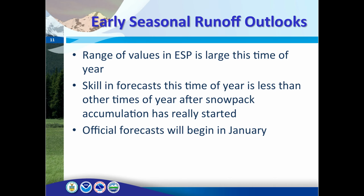So just kind of looking at some of our early seasonal runoff outlooks. Again, the range in our ESP is very large this time of year. The skill in our forecast is less than other times of the year, before our snowpack accumulation has really got going. And those official forecasts will begin in January. So we'll have a decent idea of the early snowpack accumulation, and we'll be able to give a bit more of a skillful forecast.